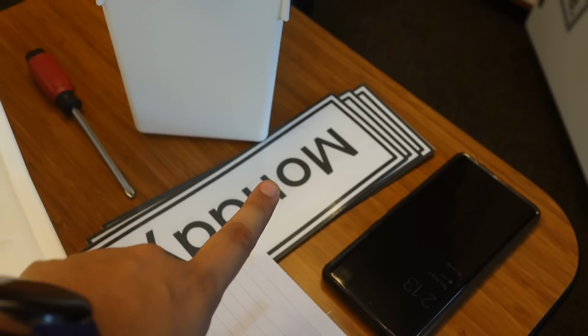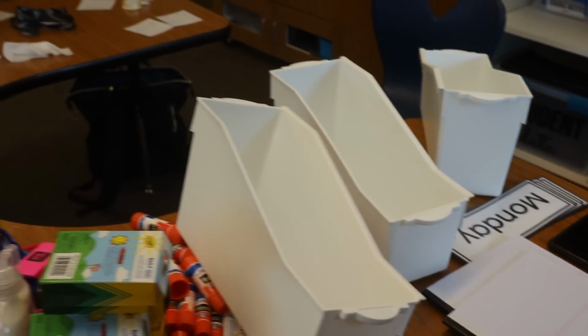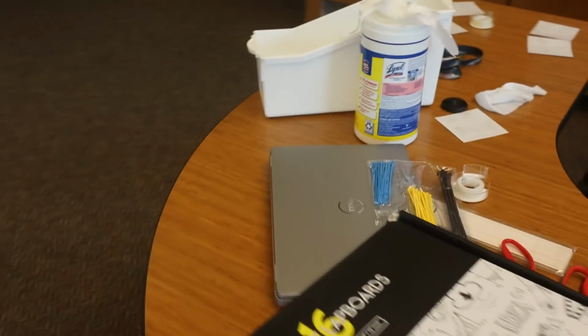We have three. Yeah, so we have a notebook, a notepad, and another notepad. And then these are my extra days. Hold on, I don't know if you guys can hear that. Let me turn my fan off. Sorry about that. So what I'm gonna do now, oh, here are my labels.